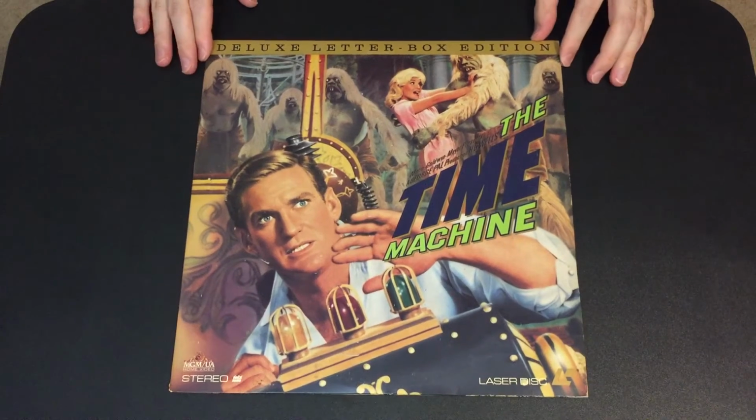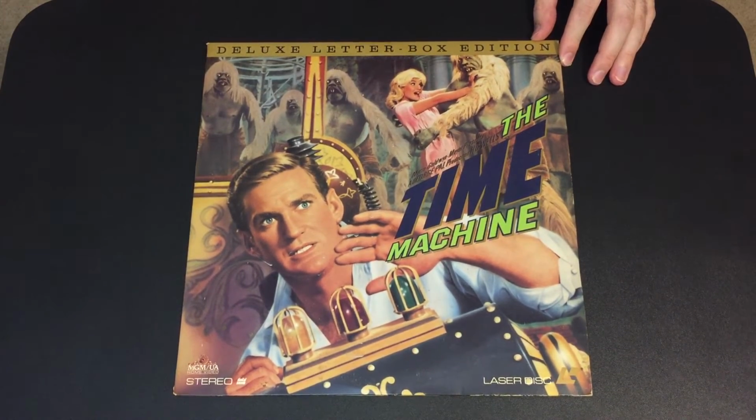Next up, from 1960, this one is a true science fiction classic and still the best adaptation of this novel, which is one of the great novels of all time. I'm of course referring to the George Pal version of The Time Machine, the letterboxed edition from MGM UA.